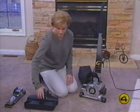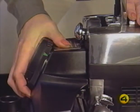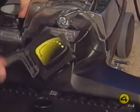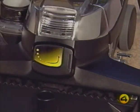Slide the nozzle tray assembly toward the Kirby and place the hooks on the bottom rear of the nozzle onto the attaching bar. Push the nozzle up against the Kirby and lock the nozzle in place. Turn the belt lifter to the right until the green arrows line up and lower the headlight hood.